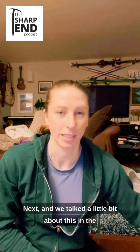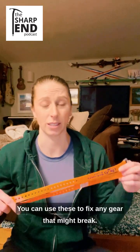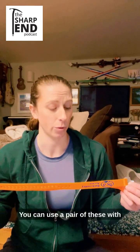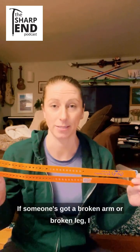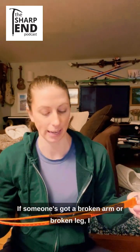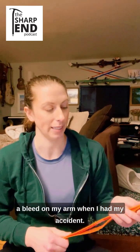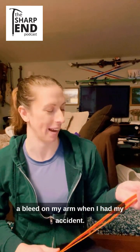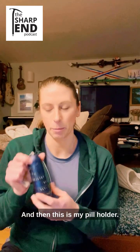Next, and we talked a little bit about this in the interview, I carry a pair of ski straps with me. These are great. You can use these to fix any gear that might break. You can use a pair of these with some trekking poles to make a splint, so I don't carry a splint if someone's got a broken arm or broken leg. I used them to add a little bit of compression to a bleed on my arm when I had my accident. So just nice multi-purpose.